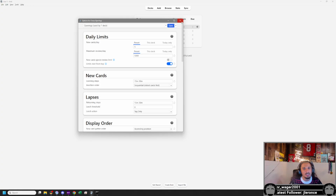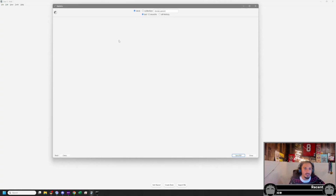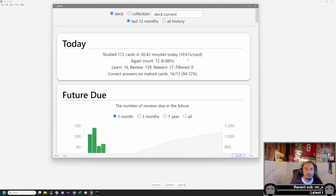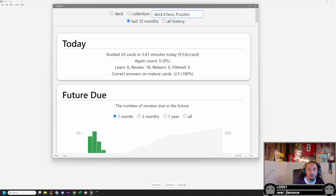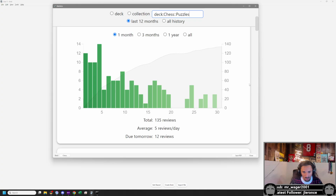Getting 5 new cards a day from the opening deck, and then 3 from puzzles. So where is that going to put me on puzzles, though? Nice, I was 3 for 3 in mature cards today. No agains. I like that. Just straight up 100% accuracy. We haven't fully filled this out yet, though, which I guess is fair, because I'm only pulling 3 cards a day. I don't really know that I'm ever going to fill this out.